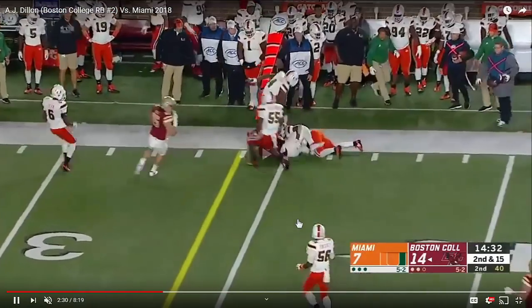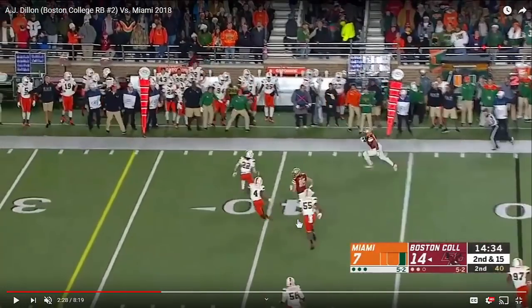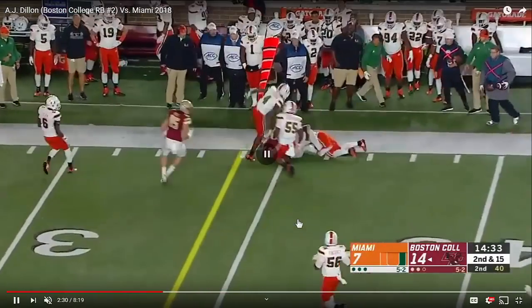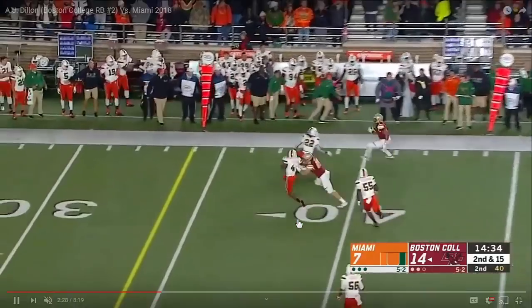There are a lot of backs who, quite honestly, even with better ability than Dillon, may not have the awareness and let themselves angle out of bounds right about here and end up gaining about 7 or 8 yards, when he ends up gaining at least 9 or 10 yards, and he gains another 4 or 5 yards right here for a 14-yard gain on 2nd and 15, setting up an easier opportunity for his offense.